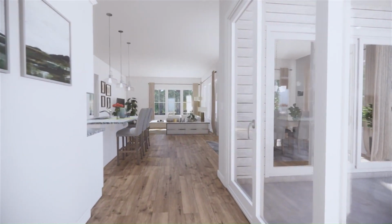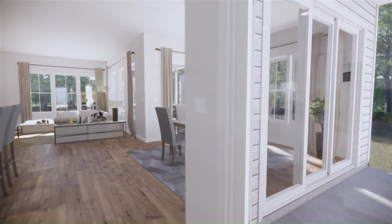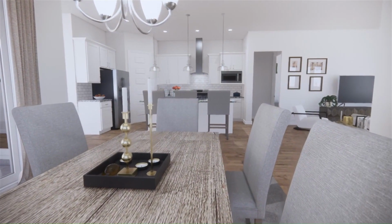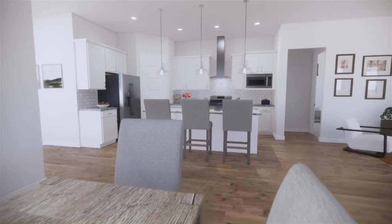Natural light floods in from the courtyard as we head into the main living area. Your beautiful dining room is adjacent to the kitchen, perfect for hosting holiday parties. Connectivity is key as the space flows into the entertaining space.